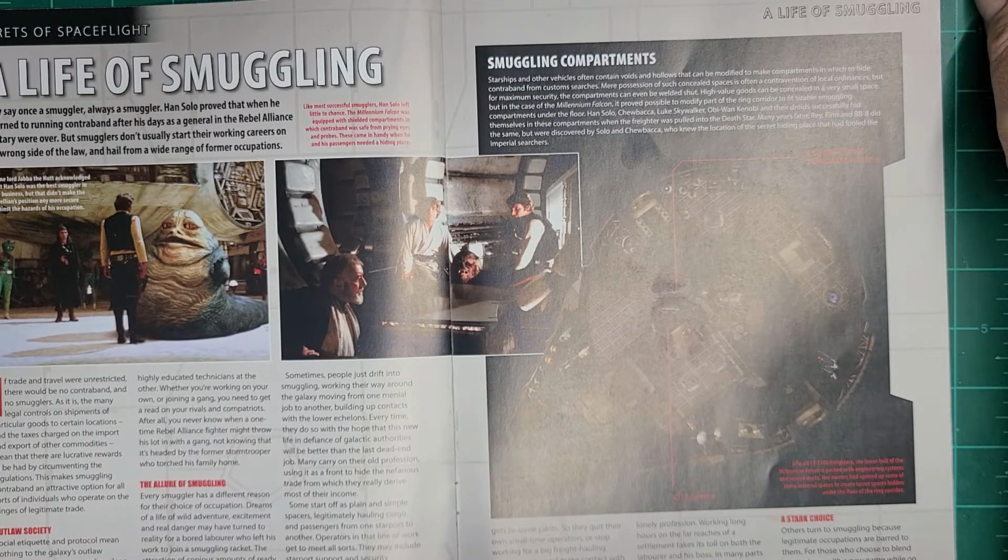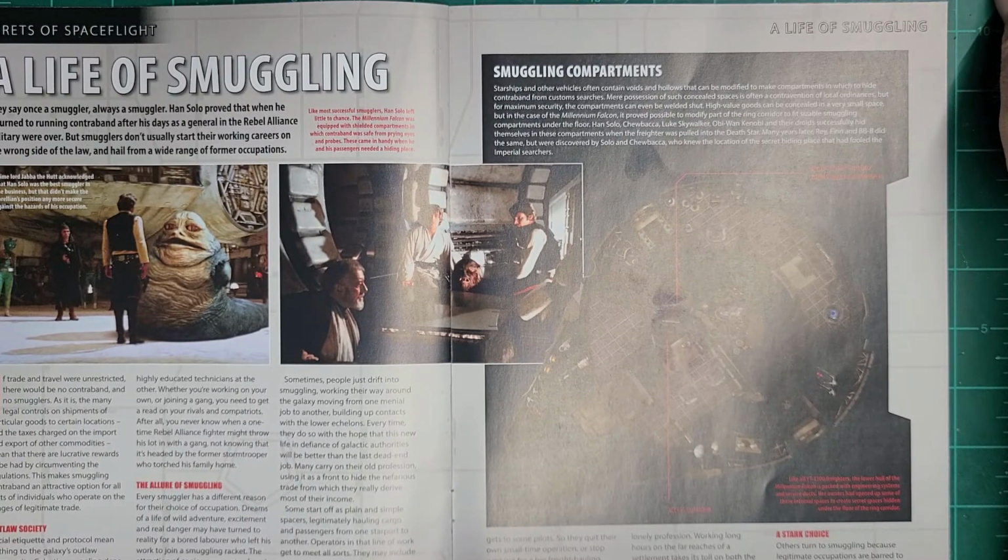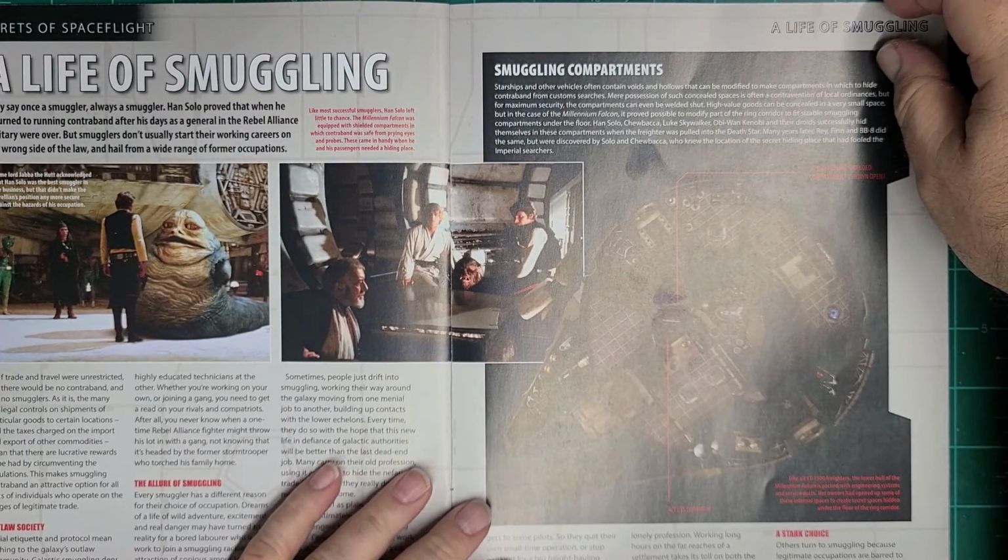Mere possession of such concealed spaces is often in contravention of local ordinance, but for maximum security, the compartments can even be welded shut. High value goods can be concealed in a very small space, but in the case of the Millennium Falcon, it proved possible to modify part of the ring corridor to fit sizable smuggling compartments under the floor. Han Solo, Chewbacca, Luke Skywalker, Obi-Wan Kenobi, and their droids successfully hid themselves in these compartments when the freighter was pulled into the Death Star.